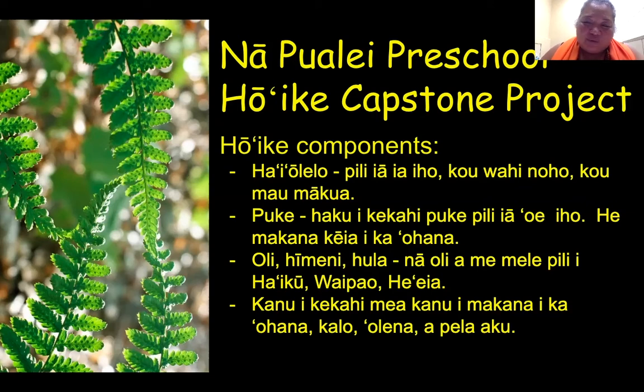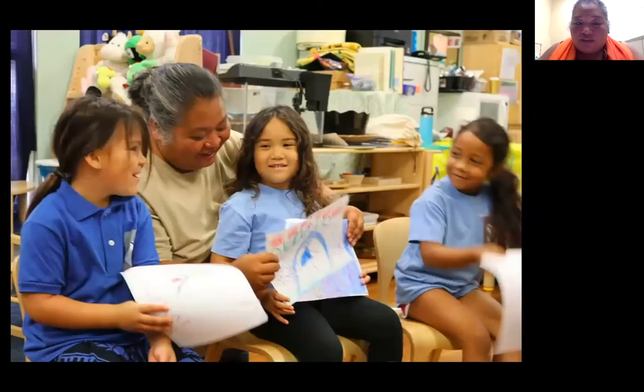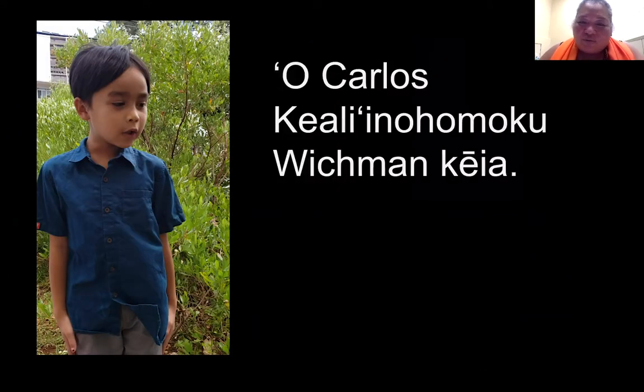And there was one thing that we weren't able to do this year, was that we would kanu, we would actually plant something, and that plant was part of their makana, part of their gift to their family. Usually we either plant kalo or olena, or what have you, whatever mea kanu came to us during the year. And so throughout the year, we would then be able to get ready for the hōʻike. And so you can see here, I would help them do their haʻiʻōlelo, and then hōʻike their puke, show their puke off. And so here we have Kelii, and Kelii is gonna share with us his haʻiʻōlelo, and you can see how we needed to rely on the makua, the parents, to record.